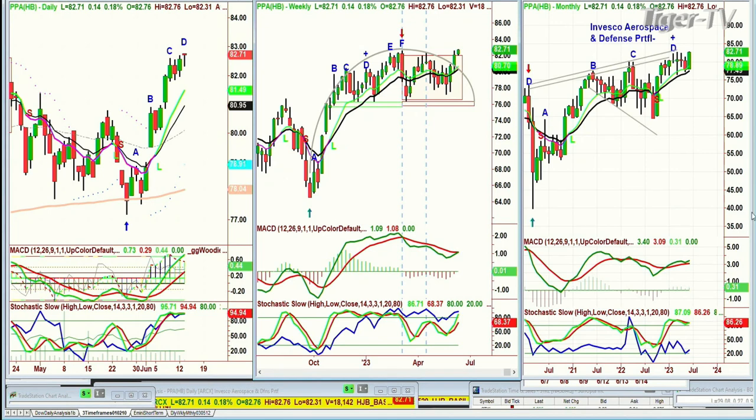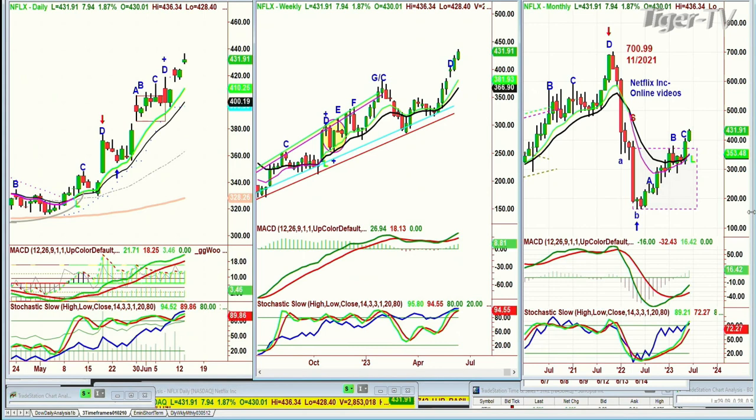Another question came in. Oh, Netflix, NFLX. Netflix, a new recovery high, leg F, could be an instant reset, oh my goodness, in the daily, leg D in the weekly. Everything looks excellent here.